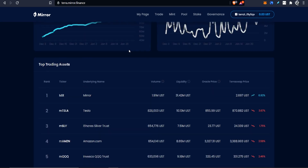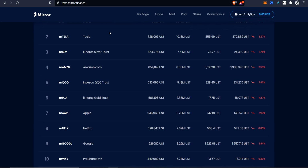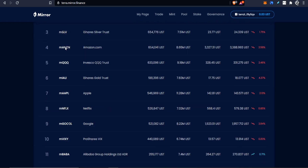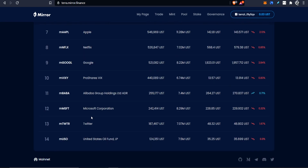I've done a little bit of trading in here, but not much. And what it is basically is a market for selling stock pegged cryptocurrencies. So what does that mean? It's like synthetic stocks, so to speak. If you go down, you can see the list of them so far. There's quite a few: Tesla, iShares Silver, Amazon, Apple, Netflix, a whole bunch.